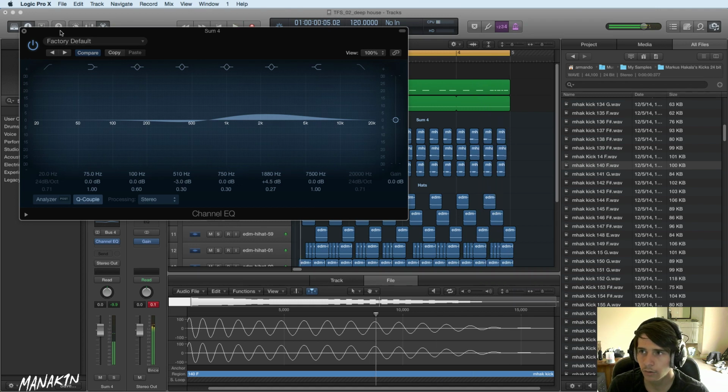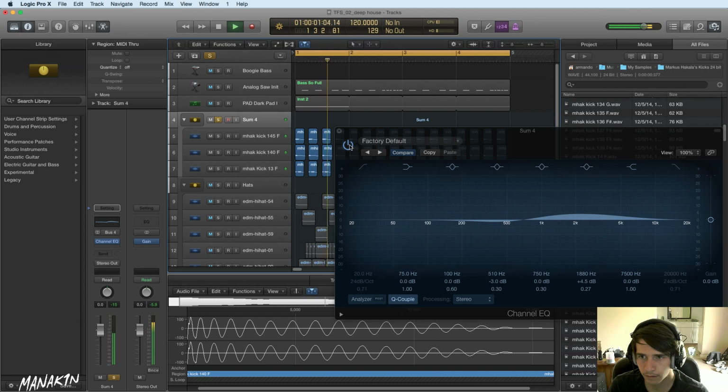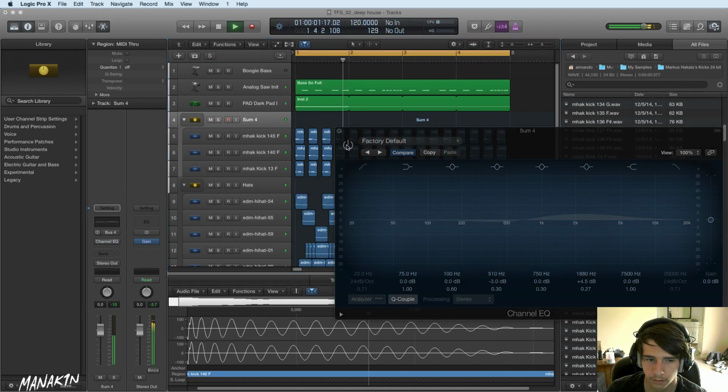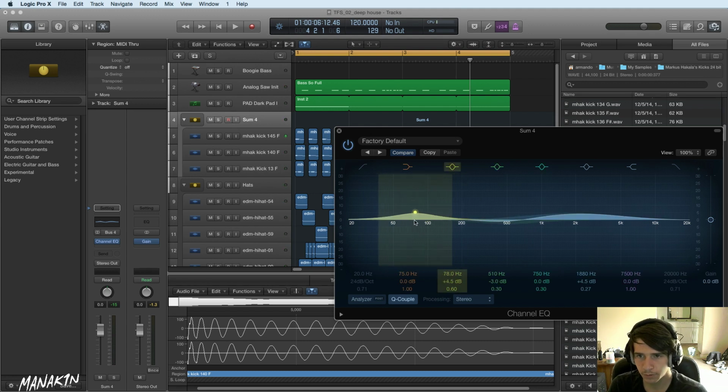Okay. So yeah, you hear there the difference it makes. Let me mute myself. It really just brings it up closer to the front, and that's kind of what we want. Now the final thing we're going to do with this EQ is boost the low end a bit.